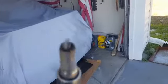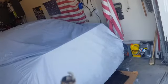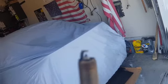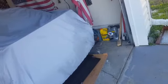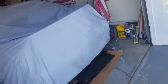The plug doesn't seem to be too bad, but it does have a little bit of gray on it, but it's not black. I mean, it's not bad. So anyway, I'm gonna file that down. I mean, I'm gonna take some sandpaper and just clean that up, get it nice and shiny, but the plug doesn't look that bad.